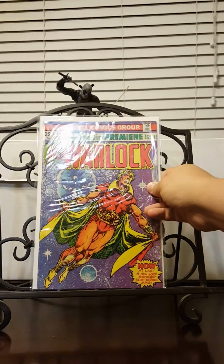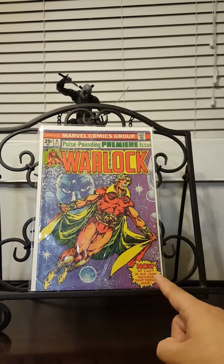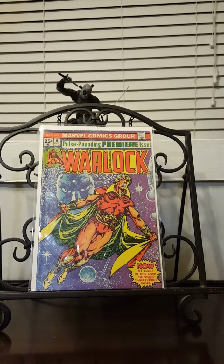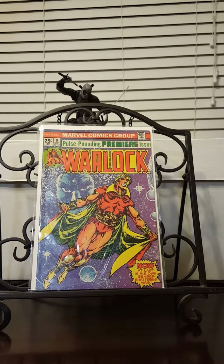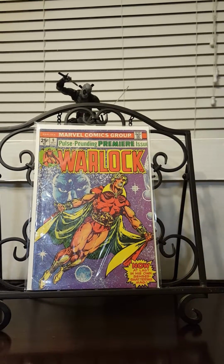Warlock number 9. This is actually considered the first. This is the new costume, and it says Pulse Pounding premiere issue, and the reason is I guess they stopped it for a couple years at number 8. Number 9 started over, and it was like the new Warlock. This book's getting a little popular. You've seen it going for anywhere from 15 to 20 on eBay, pretty consistent in good condition. And this book, again, was in good condition. Most of the books weren't, but this one was.